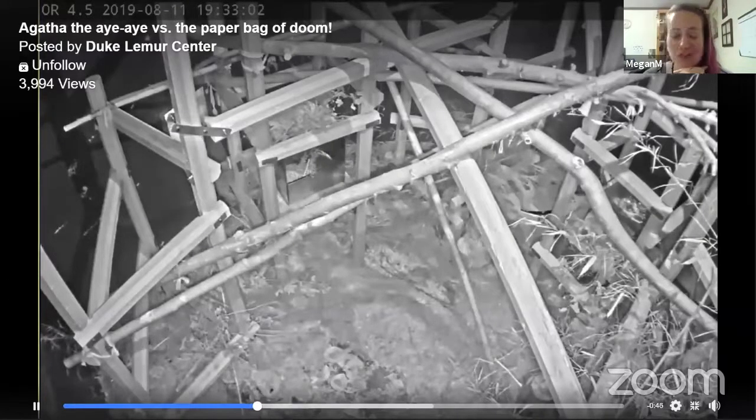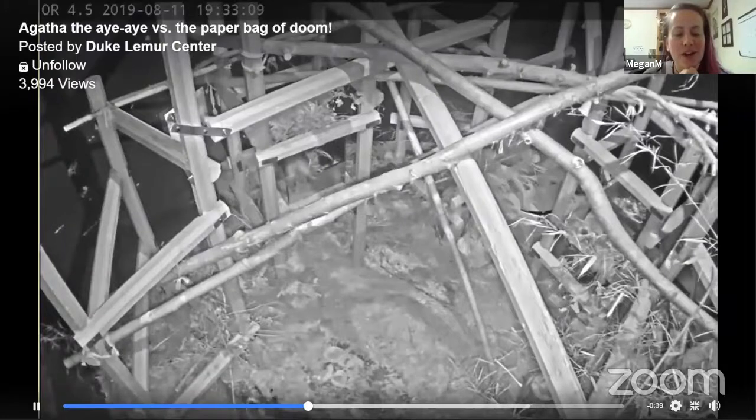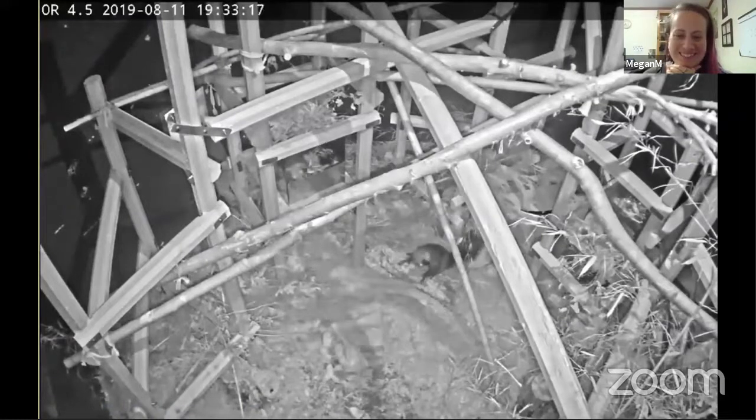That's all it is. It's just a giant paper bag, like one of those yard waste bags you'll get to put a lot of stuff in. So this is a great example of how playful young primates can be, and how simple the enrichment we give them can be. This isn't sped up, by the way. This is the actual speed with which she was attacking this bag.